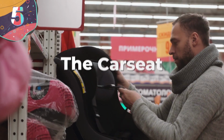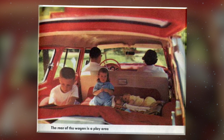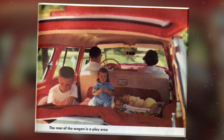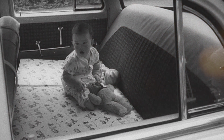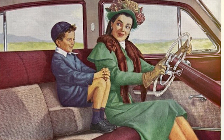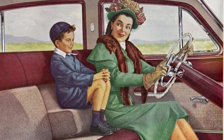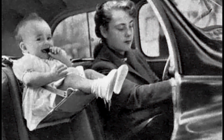Number 5. The car seat. It's hard to believe that there was a time before car seats, but believe it or not, kids were given free rein in the back seats back in the day. The first car seats were built not to keep children safe, but rather to boost them up, giving them a view out of the windshield and also keeping them in one place. The first car seat was just a burlap sack hanging from the headrest of the back seat. Thankfully, we've come a long way since then.